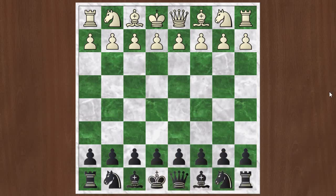Welcome to this postmortem of my round 2 game from the 2017 Western States Open. I had the black pieces here, and my opponent with the white pieces had a rating of 1537, and my rating for the tournament was 1765. I was a little surprised that his rating was so low.